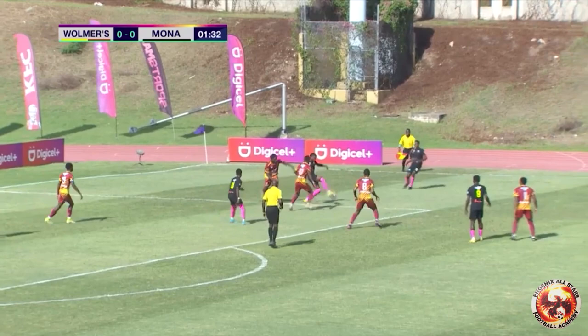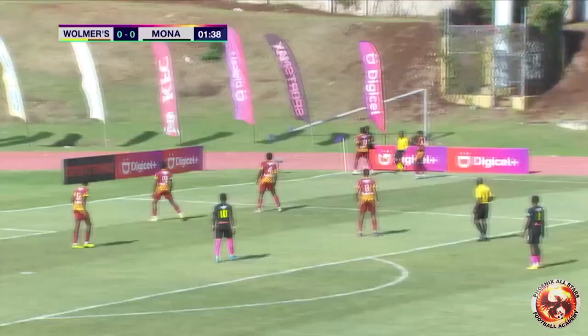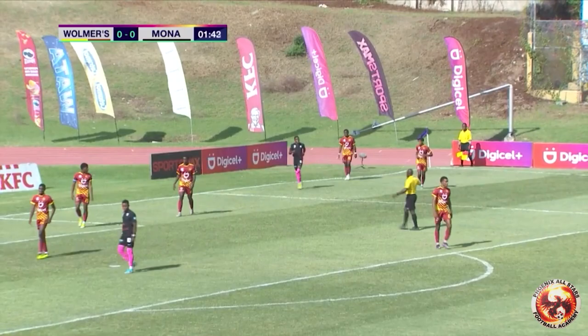Mona played with 10 men at the moment. Number 7, Shane Gordon is off. Apparently caught on the wrong foot here. What is that? Yeah, not exactly the way that the team goes.